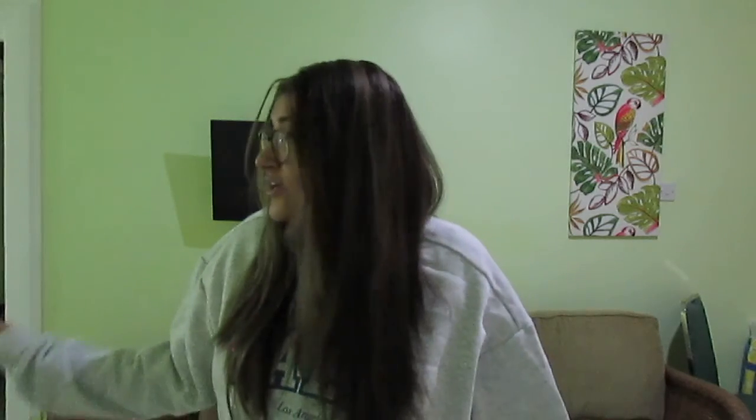So we have arrived in St Lucia and I am so excited. First things first, I'll give you a little room tour because the place we're staying in is so cute and actually amazing. We've got a pool and everything and the view is just insane. So I will insert that now.